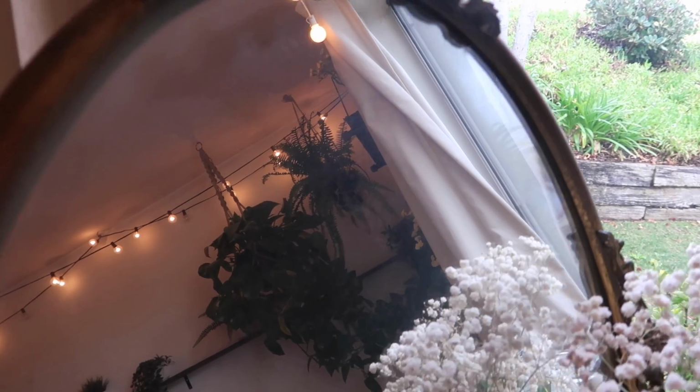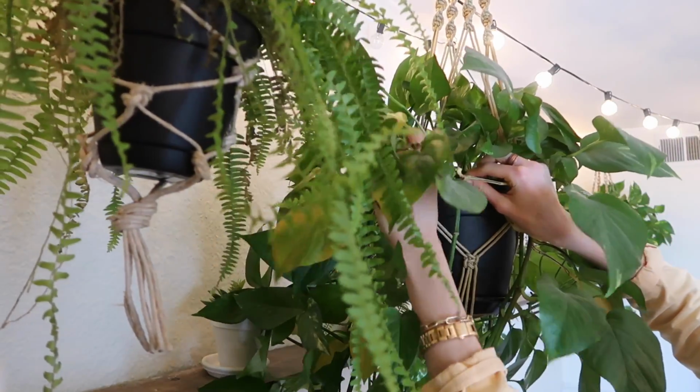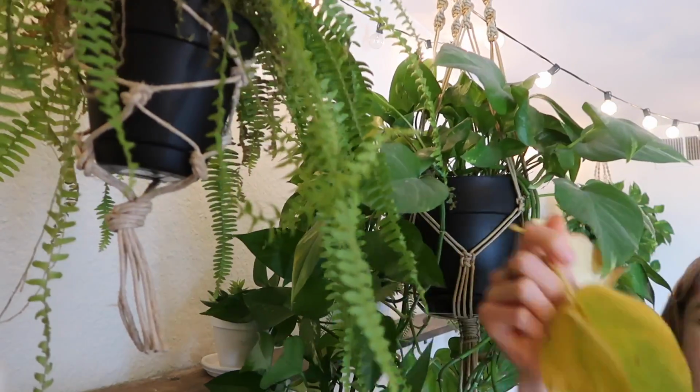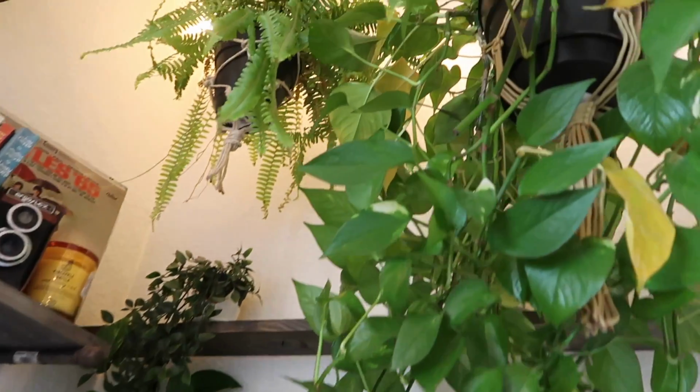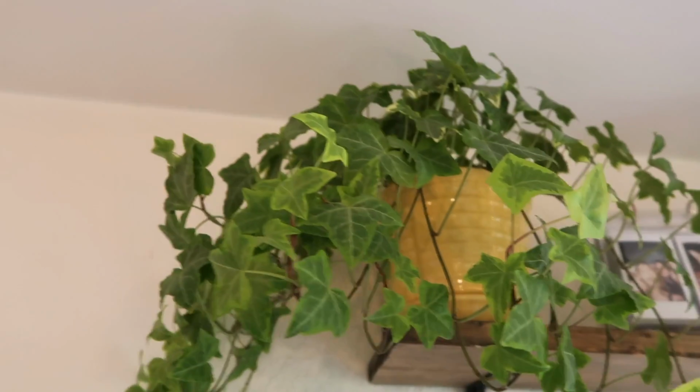I have named them all after old famous R&B jazz singers like Nat King Cole, Frank Sinatra, Doris Day, Bing Crosby. You get the point. But plants, they just make your room brighter, more alive, add some oxygen in there, and they just kind of create a feeling of hominess. First cactus that I haven't killed yet. Her name is Doris, after Doris Day.